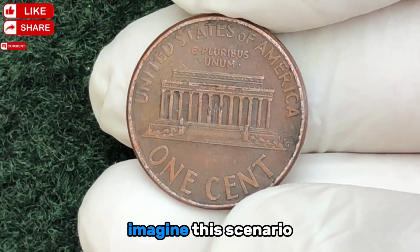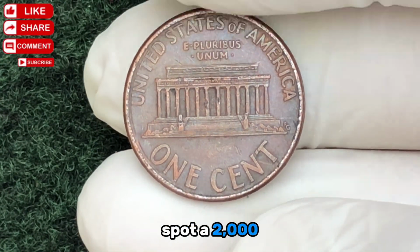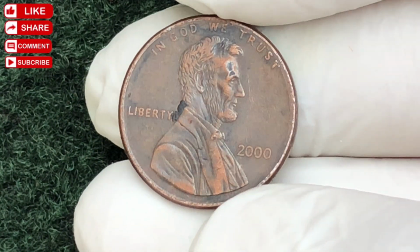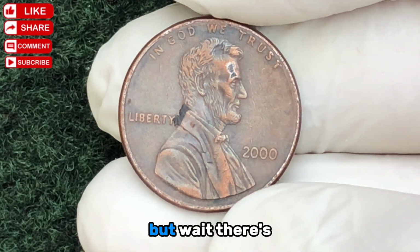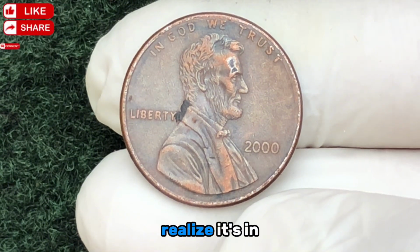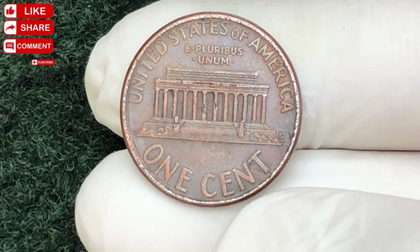You may have already stumbled upon a coin that could make you thousands of dollars, and you didn't even know it. Imagine this scenario: you're rummaging through your old coins, looking for something interesting, and suddenly, you spot a 2000 penny. You check it out, and bam! There's no mint mark. Your heart starts racing as you realize what you might have. But wait, there's more. You take a closer look and realize it's in excellent condition, no wear, no scratches. It looks like it was just minted yesterday.